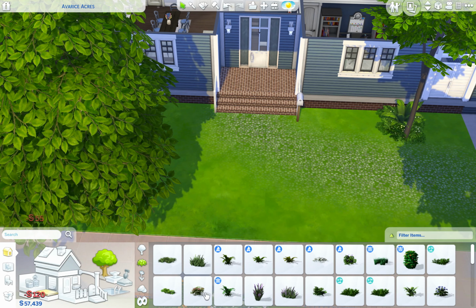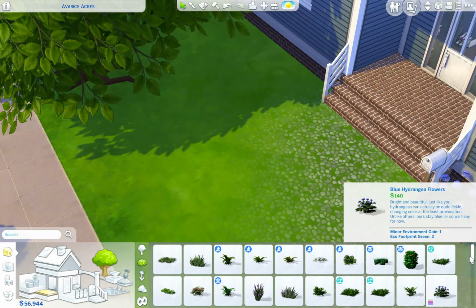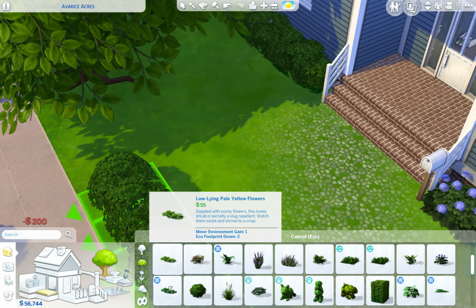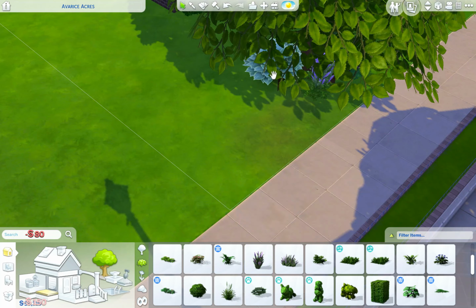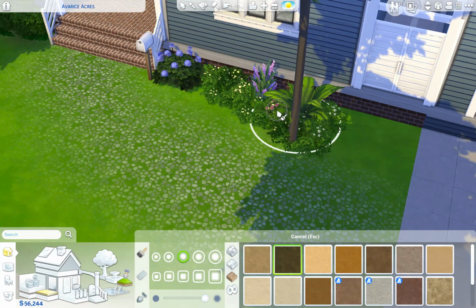I did do the garage last off camera, so there are photos of it, like screenshots of it. So if you guys are interested in seeing that, just stick around for the screenshots, which I think are coming up now.